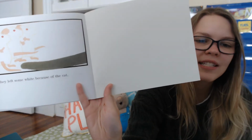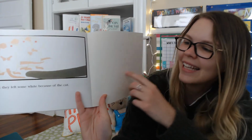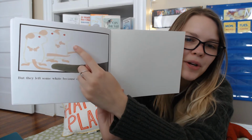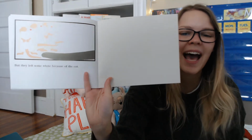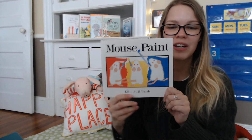But they left some white because of the cat, right? Can the cat see the mice when they have their soft white fur on the white paper? No, they blend in, right? So they left some white to hide from the cat. The end. All right, my friends, I hope you guys had so much fun reading this book.